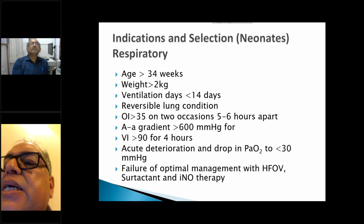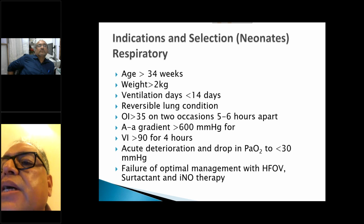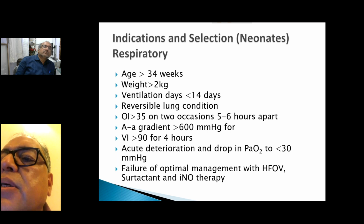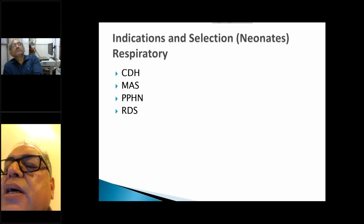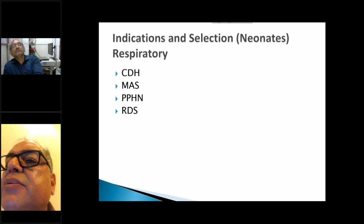So these are some indications in the neonates. Again, gestation more than 34 weeks, weight more than 2 kg, reversible lung disease, OI more than 35, and acute deterioration or rising PCO2s. These are the definite indications in neonates: congenital diaphragmatic hernia, meconium aspiration, PPHN. Maximum success has been in these two indications, meconium aspiration and congenital diaphragmatic hernia.